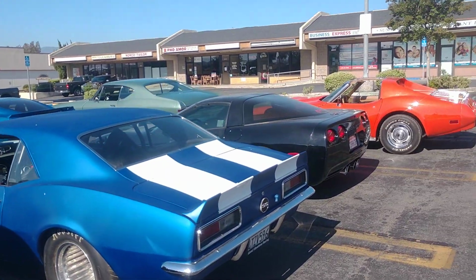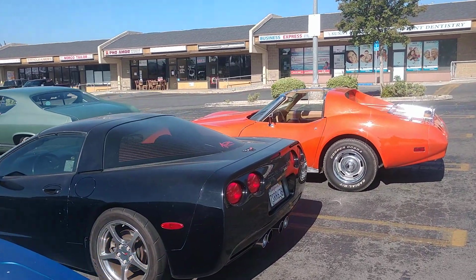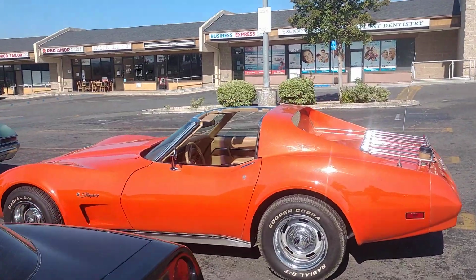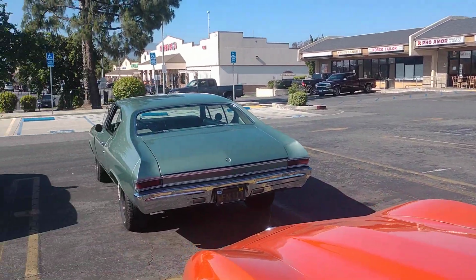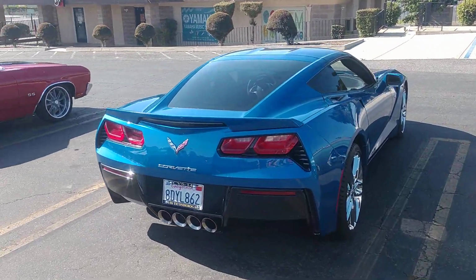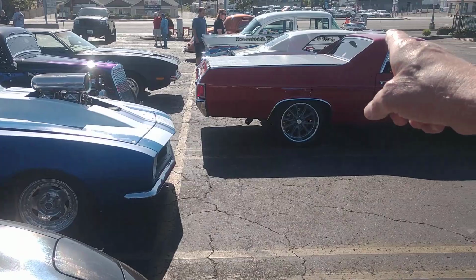Camaros, Corvettes. I was looking at the Judge. Yeah, you're looking at a GTO Judge. Yeah, that neighbor had one. I had to get one, but I didn't. So I had one of these.